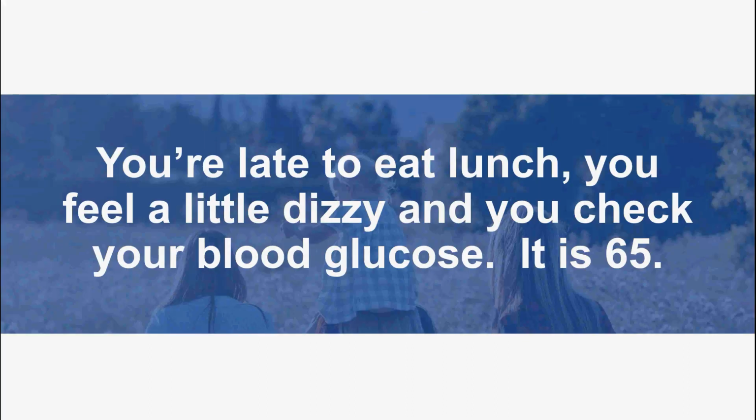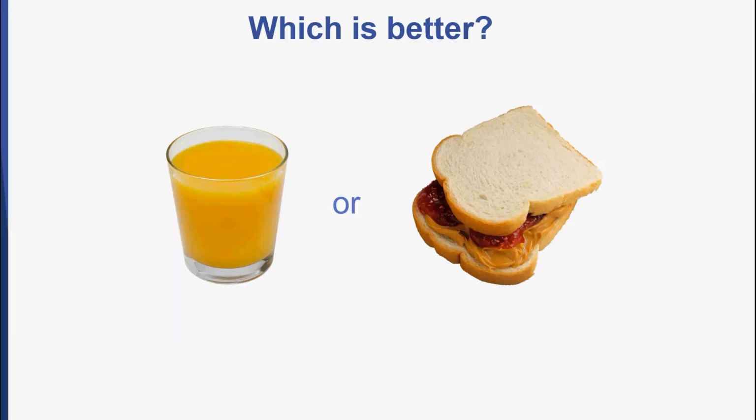Okay, let's come up with a scenario. You're late to eat lunch. You feel a little bit dizzy, so you check your glucose level, and it's 65. Okay, so what's better, a glass of juice or a peanut butter and jelly sandwich? So now we're thinking about sources of macronutrients, those carbohydrates, proteins, and fats, and dividing those up. So like we talked about before, isolating the carbohydrates to raise a glucose level rapidly is recommended. So drinking that glass of orange juice and then rechecking in 15 minutes is recommended.